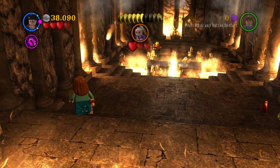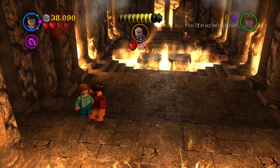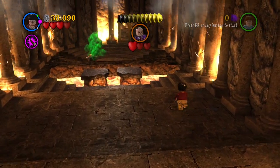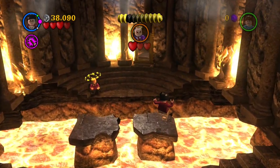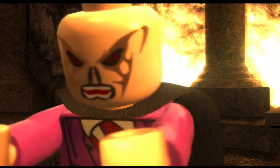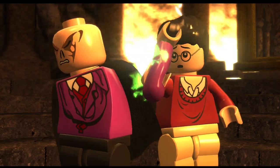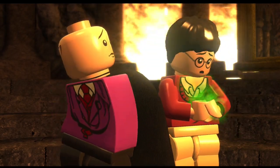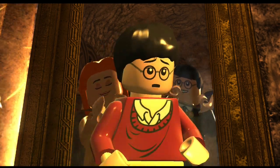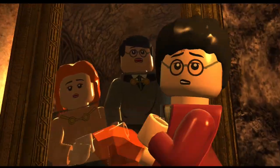And how did you hit Hermione? Can we bait it? Can I go for Hermione? Come over here. All right. We got him. Go. Touch his face. Oh. I think this is worse. They definitely kept the brutality of the films.